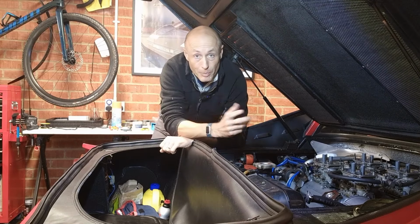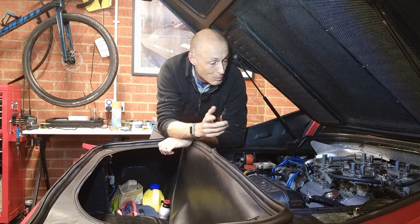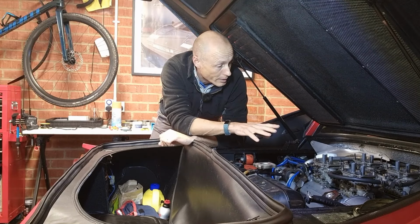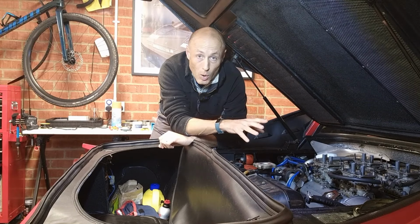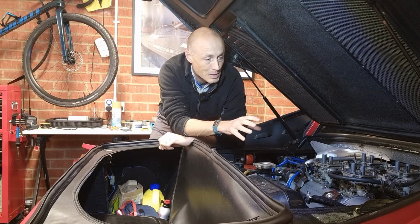Behind me, I am in the process of rebuilding the original fuel pump as well, so we'll get that back together again and give that a test. Meanwhile, I'm going to start stripping down the fuel lines and check one by one if there's any kind of breaking down inside of those rubber pipes.